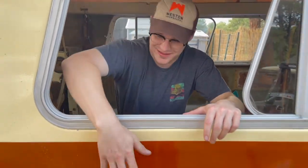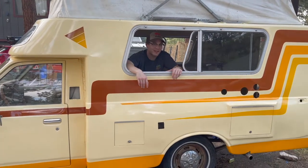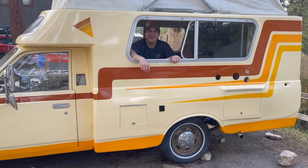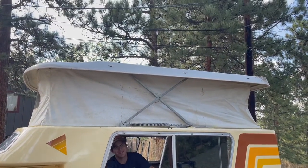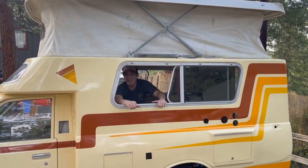Welcome back! Got some windows in, got some paint on, got way too much more work to do. So, next big task? I don't know. The roof. The roof, that's right. The roof. So, let's do it.